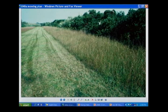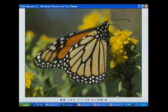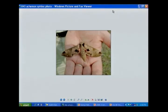And we created diversity of habitats. You need wildflowers. You need the host plants for the caterpillars. You need a variety of habitats. So we kept managing for that, let the wildflowers grow, and, you build it, they'll come. The American copper, and, of course, the beautiful monarch, loves all the goldenrods, especially in the fall.